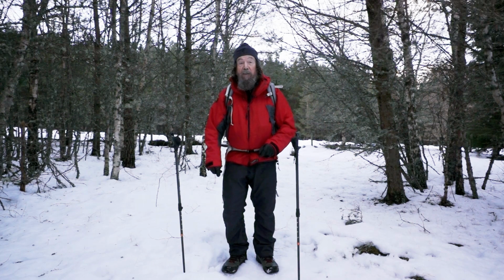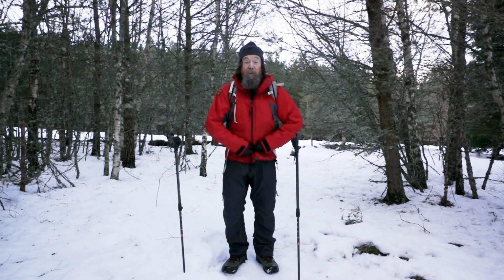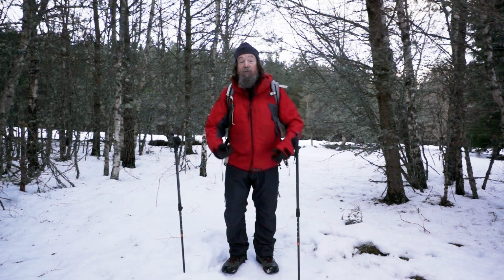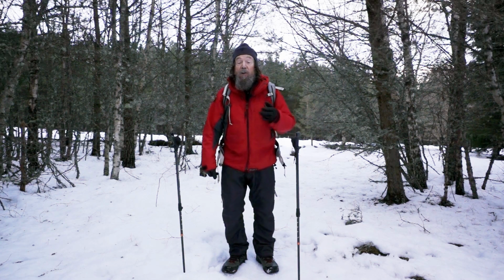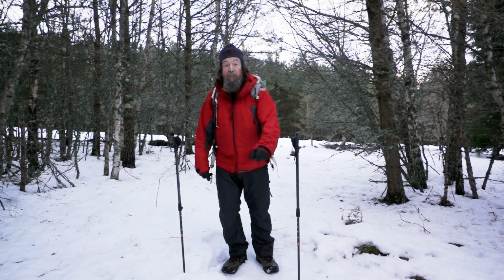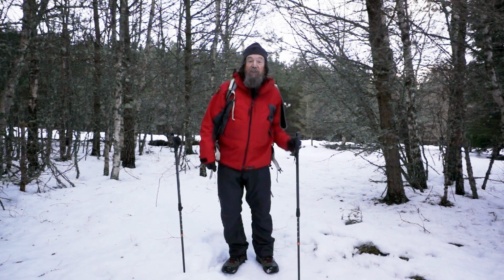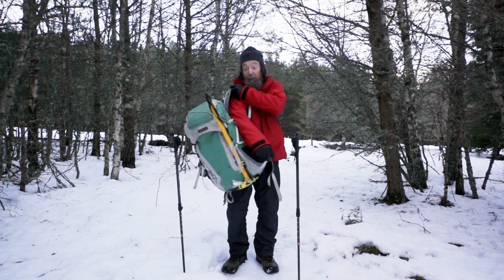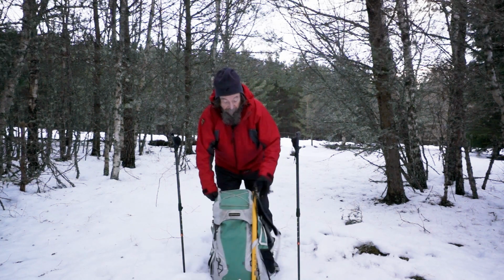I always take trekking poles. However, it's wise to remember that trekking poles do not substitute for an ice axe. You can't use trekking poles to arrest a slip. You can't thrust them into the snow so that the slip stops immediately. If you start to slide, you can't use them to self-arrest. They don't have a pick, and if you try plunging them into the snow, they'll probably break.